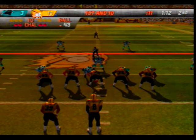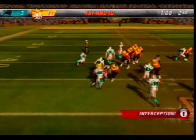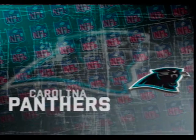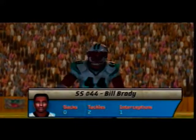The Panthers come out in a dime package. Going to the air on first down. Picked off. It's intercepted. What an interception. Great position by Brady. And here's the thing. He's back there in his zone, and he's looking right at the quarterback's eye. And when the quarterback let it go, he was all over.